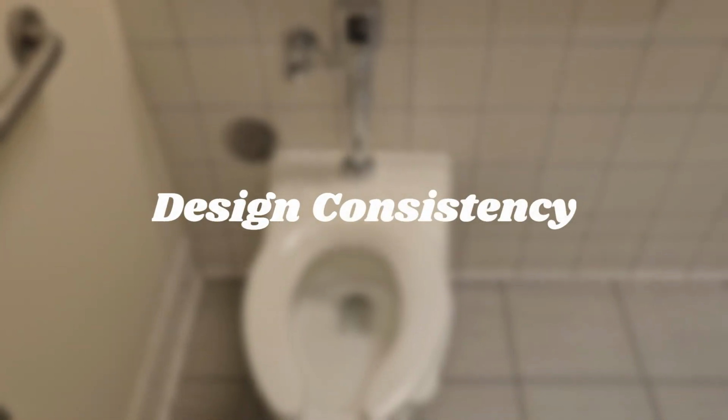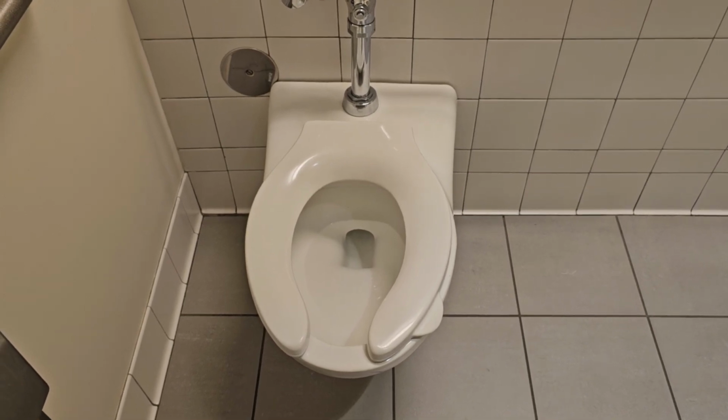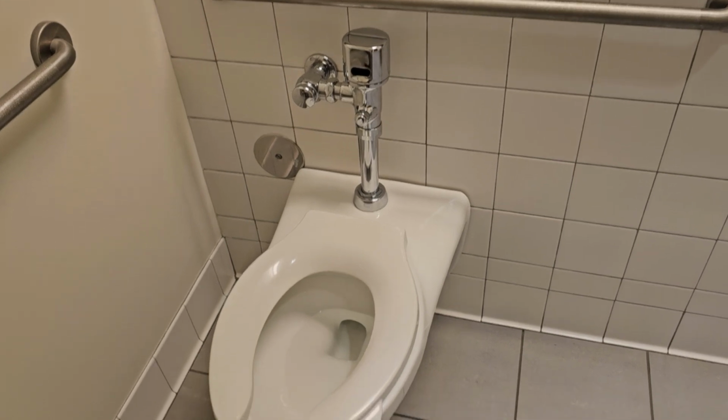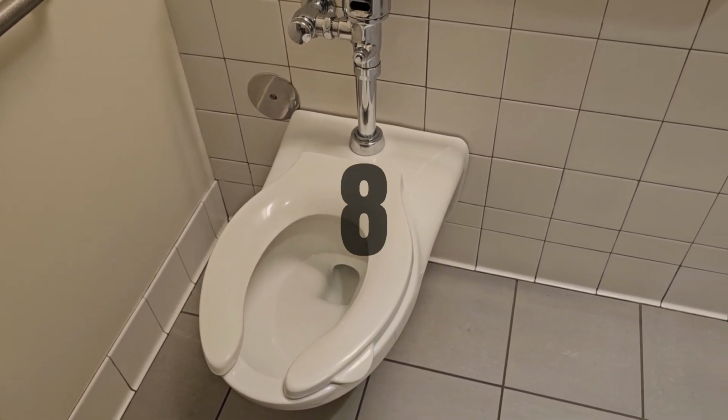Consistency, on the other hand, seems to be pretty good. However, it might just be a me thing, but I feel like the trapway openings can be a little lanky sometimes compared to some others. That, though, might just be me. I give it an 8.